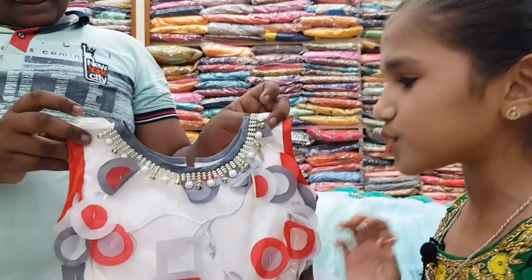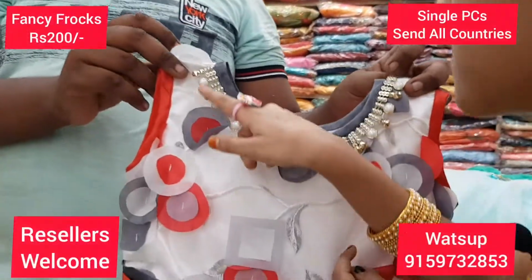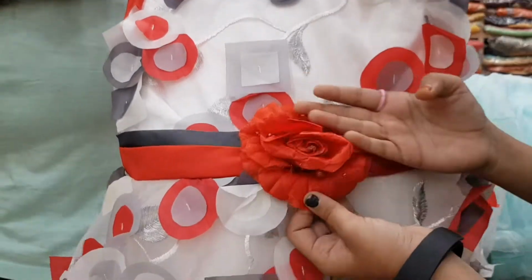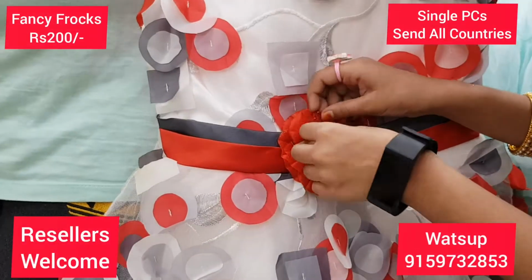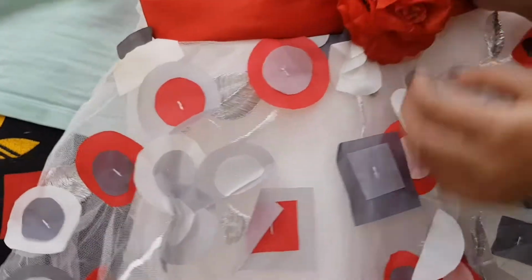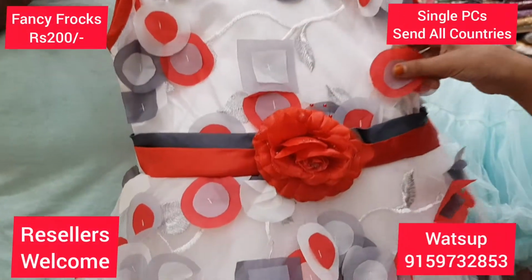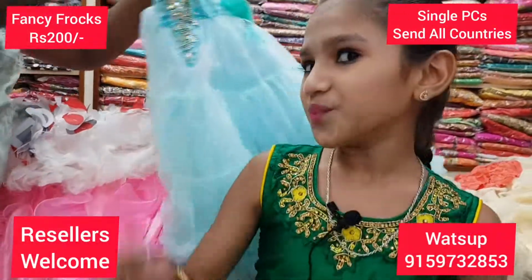Wow, this frock is so pretty. Wow, this frock has a chain. Super. Wow, this has a flower belt. In this flower there are small beads, big beads. This has leaves, square, circle, and this color is white color, pretty color. This also just for 200. Don't.